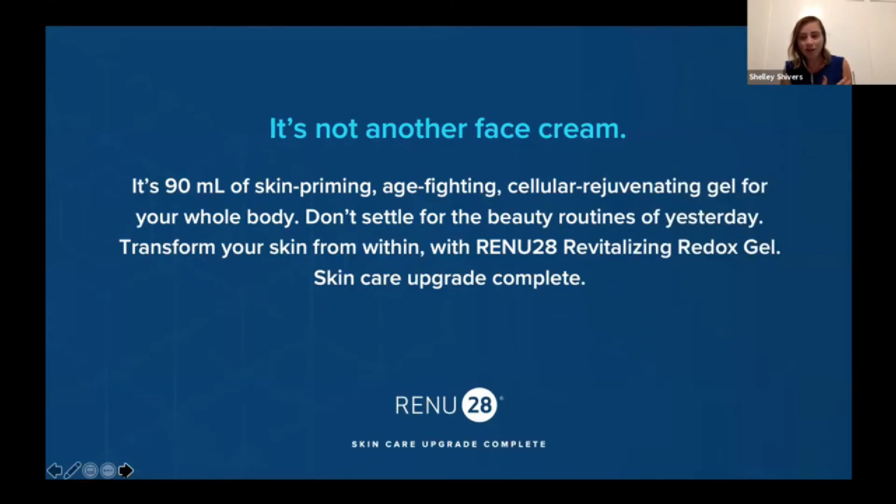I can tell you guys that it's this amazing gel that I use whenever I've had a little too much sun, and it helps soothe. I can talk about how I put it in my gym bag, and I'm going to tell you guys all those things in just a moment. But I think it's just really important to realize it is so much more than just a face cream. It is something that you can use over your entire body, and it has so many benefits. So once again, if you haven't tried it, I really strongly encourage you to do so.